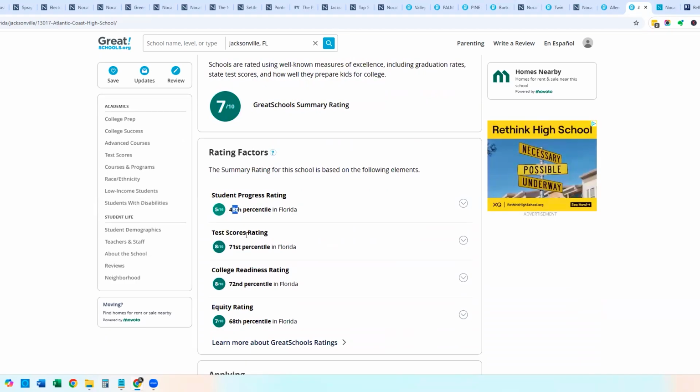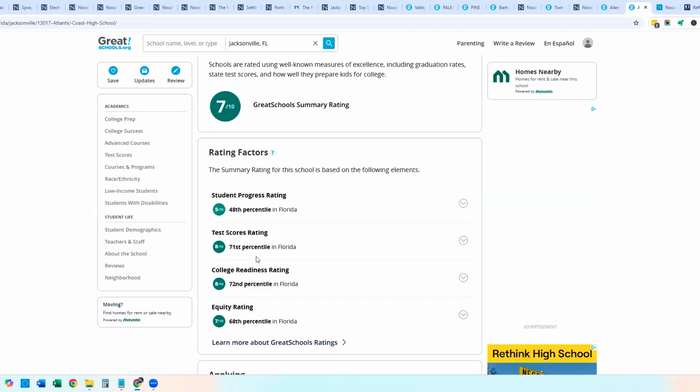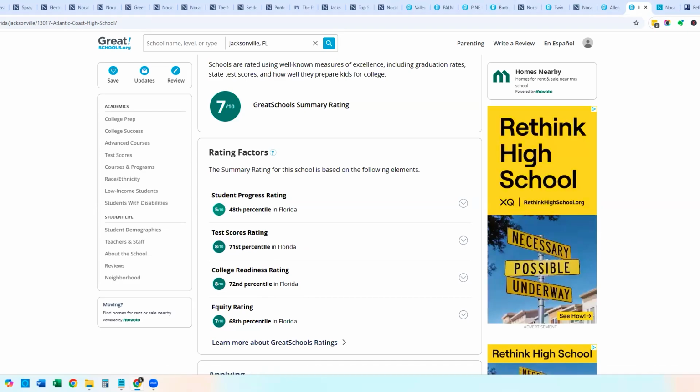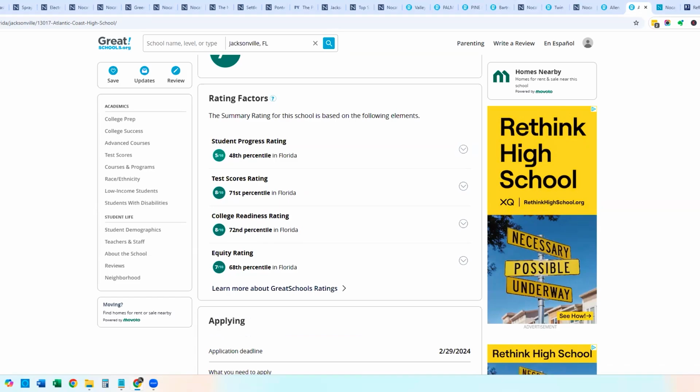Obviously 48th percentile for student progress, 71st percentile for test scores, 72nd percentile for college readiness. And they do have some really good college programs there with their advanced placement programs to be able to provide students with additional college credits before they go into college, as well as even having some dual enrollment options for kids while they're going there, which is still something that Neese High School has as well, so it's not just for Atlantic Coast.